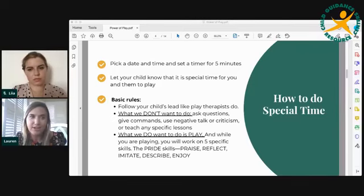I will offer a precaution: if your child has a million ideas and is one of those action packed kiddos, it might be helpful for you to pick some toys that you like and do it in a more directive way. So it's special time, and here are the toys that you can play with, and here are the basic rules.